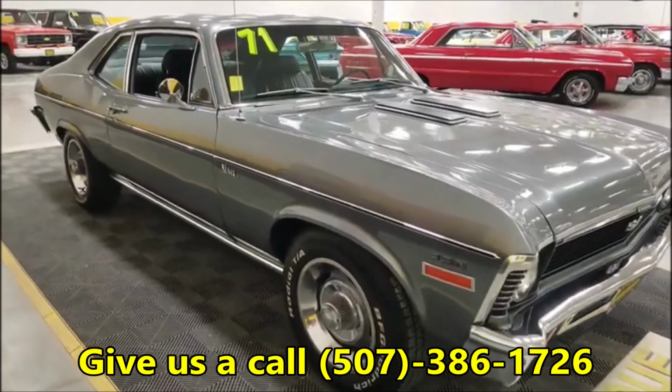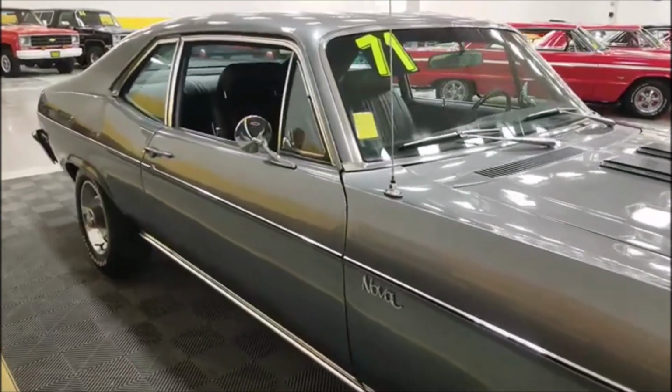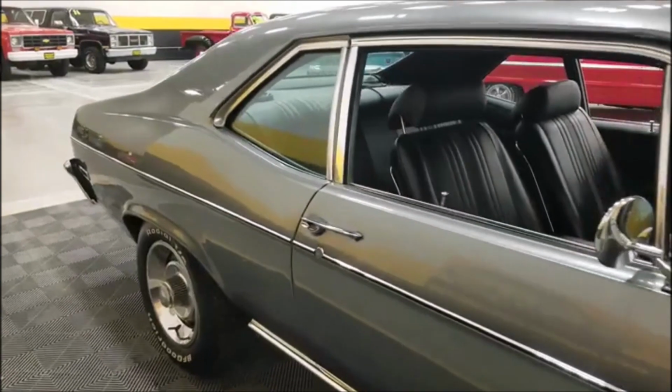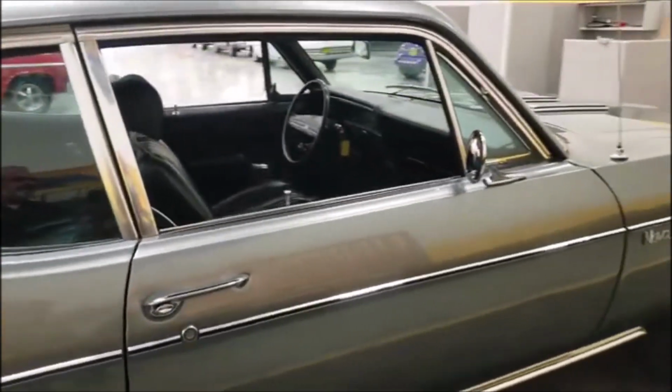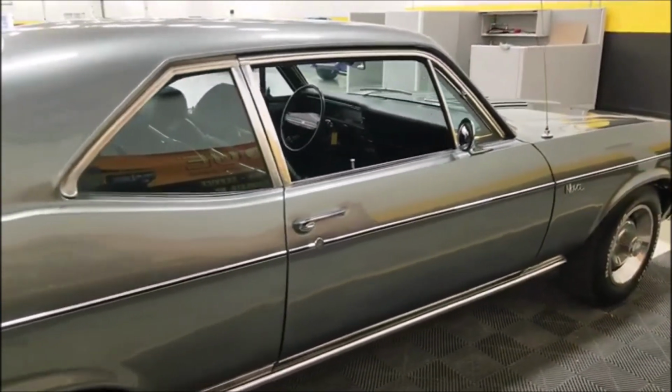Some of the things that were done in the restoration: I call it a frame-on restoration. The car, obviously, as I said, has been repainted. It does have new springs, shocks, and larger sway bars in it, so it's set up to be a little nicer driver than it would have been from Chevrolet in 1971. Front disc brakes on this one, of course, and I did mention they're power, as well as power steering.